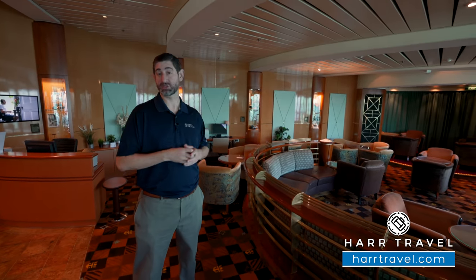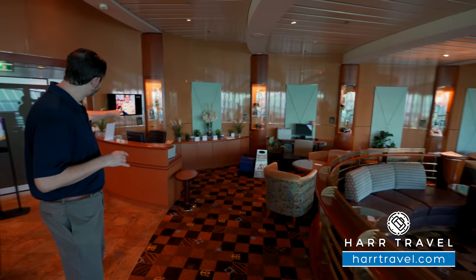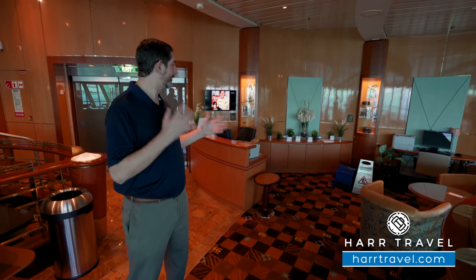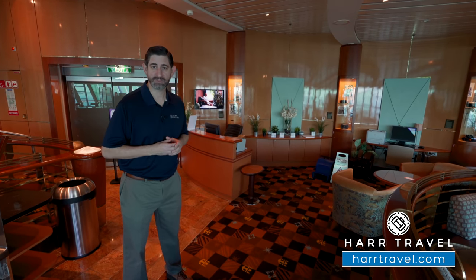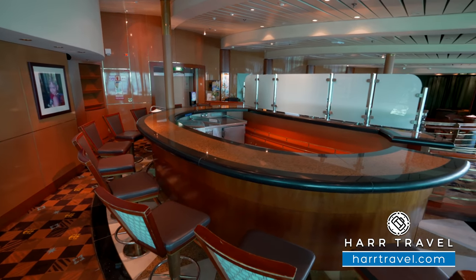So if you book a suite or if you're a Pinnacle member, you can utilize this space throughout your cruise. Now, the most important part is gonna be the concierge who will be sitting right here. They can assist you with reservations. They can answer just about all your questions as well, but they're really here as a resource for you. They're gonna have all the different menus for the specialty restaurants. Of course, they can reserve those for you. But what people really love about this space is the cocktail hour each and every evening.